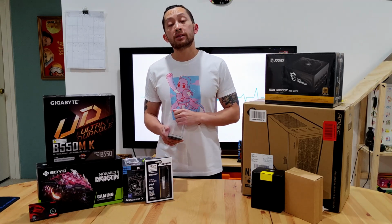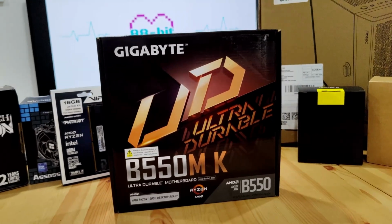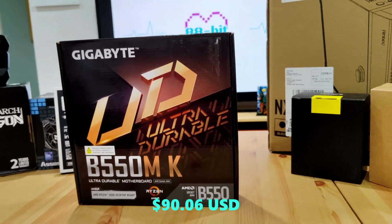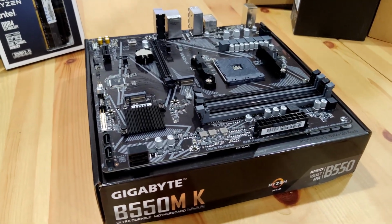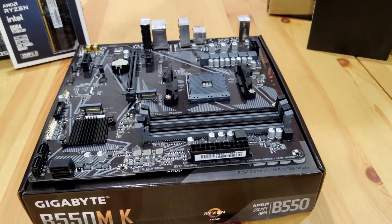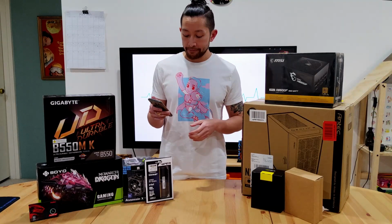The motherboard we're working with today is the B550M-K that I picked up from a local computer parts store called MSY here in Sydney for $90.06. It's got everything we need. This is a micro ATX board with a PCIe 4.0 x16 slot that can support even the top tier graphics cards. It's got 4 DDR4 slots. Unfortunately, it doesn't come with Wi-Fi, but since this will be my workstation, it's going to be plugged in anyway.